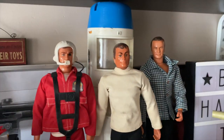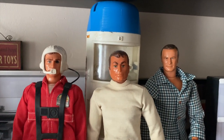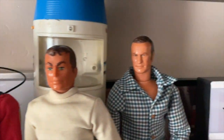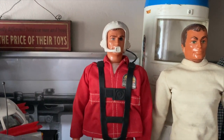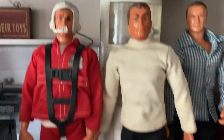We have got some more Six Million Dollar Man. So we do have Maskatron. We have Steve Austin, Maskatron, and Oscar Goldman. We don't have his suitcase, unfortunately. Those two need the socks as well. But we are complete on Steve Austin. We have his pod as well.